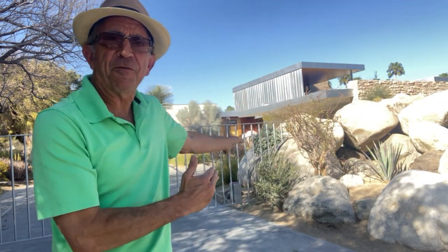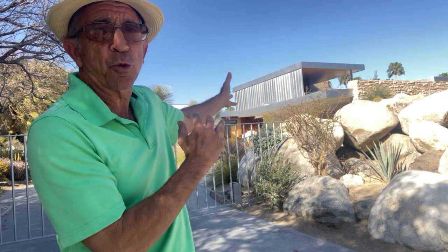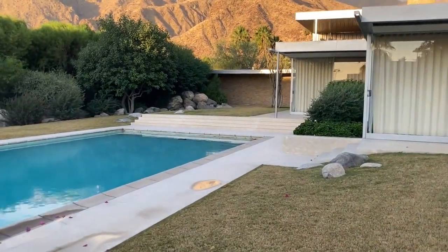Good afternoon, Palm Springs. I've returned to the Kaufman House. This was the scene, a party scene, in Don't Worry, Darling. But I wanted to do a recap, Don't Worry, Darling, Part 4, to revisit some of the magical locations they shot. And the Kaufman House, a $25 million property, was one of those locations. The big house on the hill, I was told. Didn't know where it was.